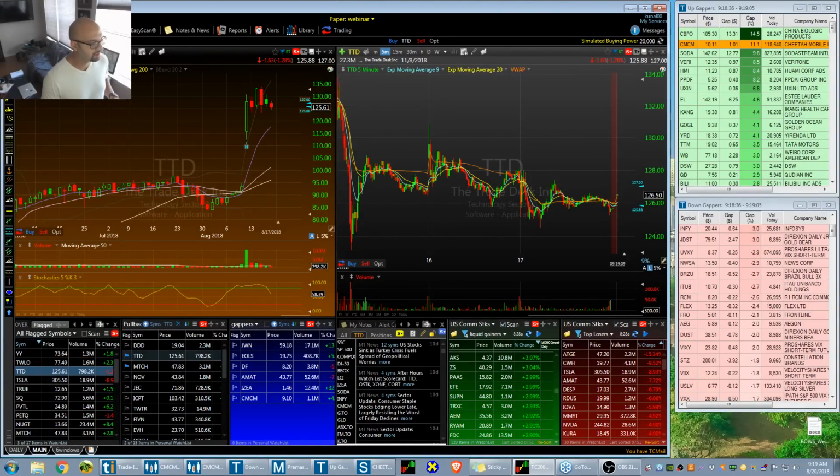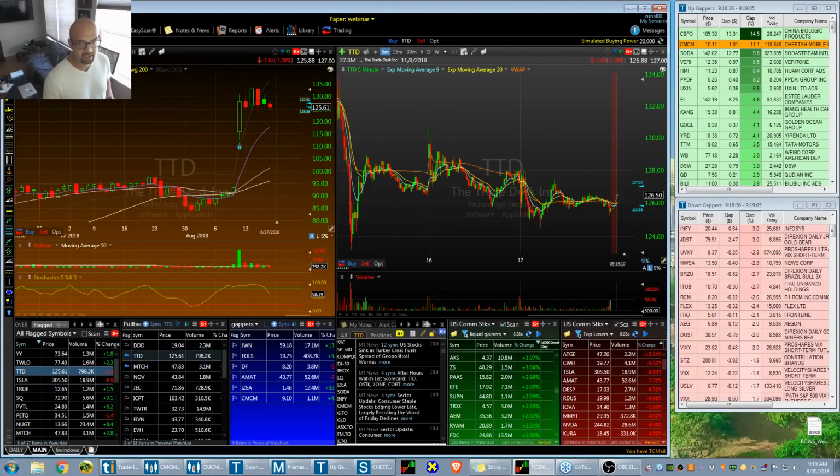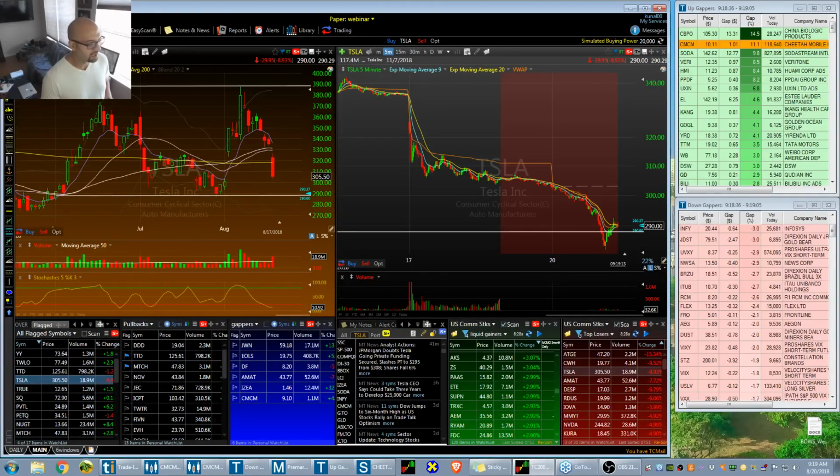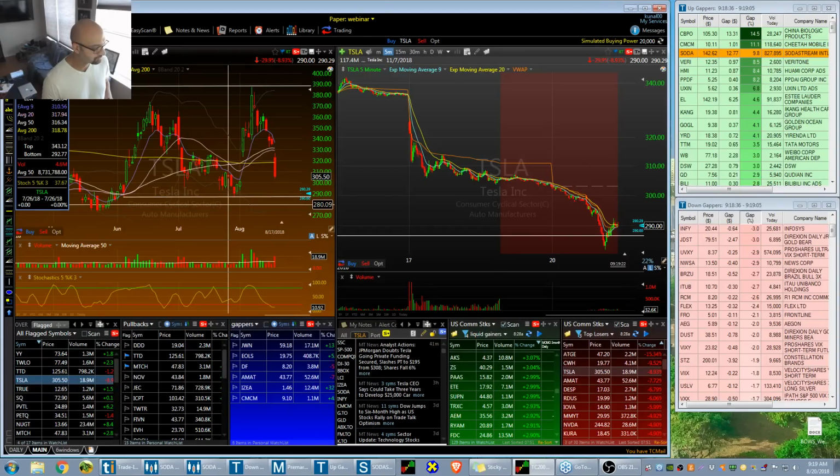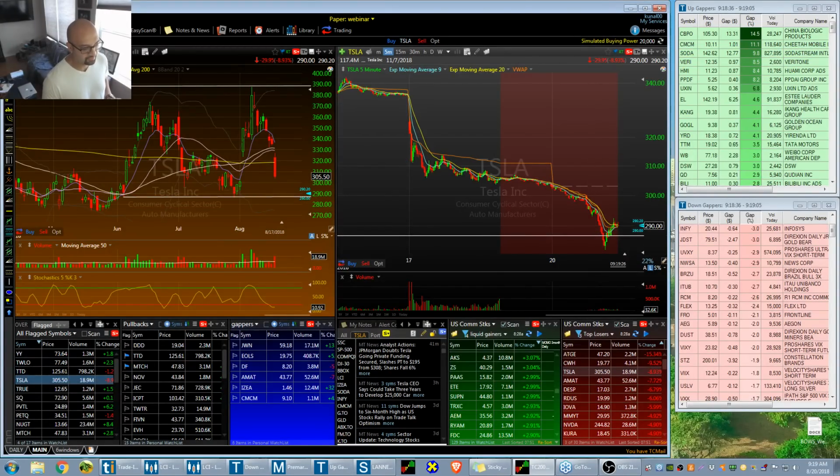This TTD is still flagging out. It needs this 9 EMA to catch up. Tesla, another gap down on this. This could very well be an exhaustion gap. The support here is like at 286. It did touch it briefly.